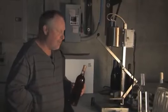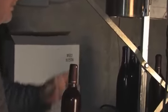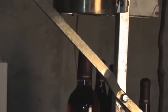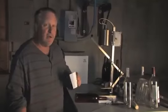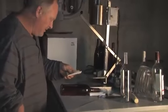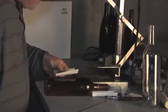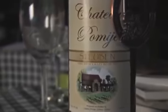After the bottle's corked, we'll bring it over to the capper, put a heat shrink cap on it, put it on the platform of the machine, lift it up into the heater, and it shrinks the cap tight around the neck of the bottle. Here at Chateau Pomije, we hand label all of our bottles with crack and peel self-adhesive labels. And now we have a finished product ready for the shelves.